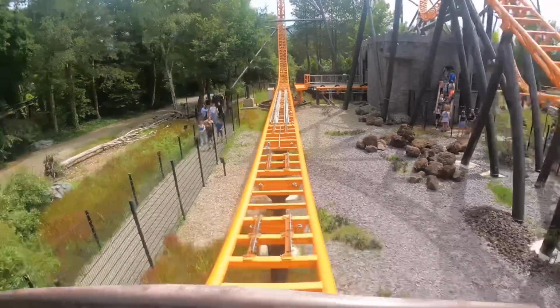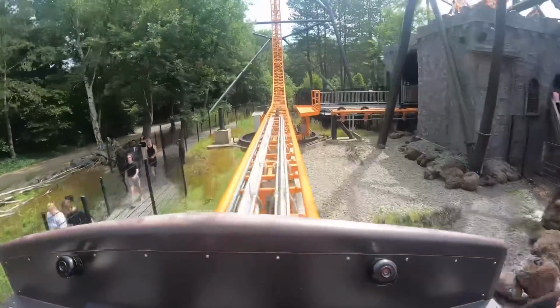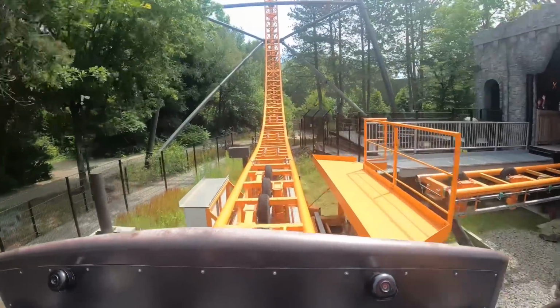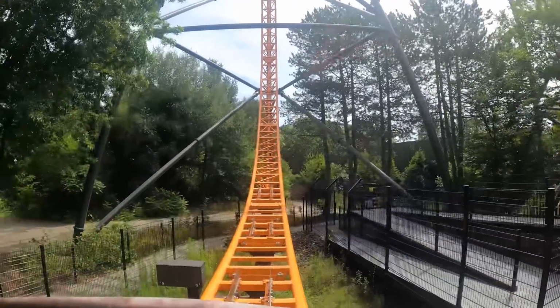Whoa, that was awesome. I do like it more backwards, but it was still great. I like it backwards. Yeah, you got dizzy backwards. Backwards a little much. I love it. That's a great ride. We just took 2 rides on Fury. We did it once backwards, once forwards.